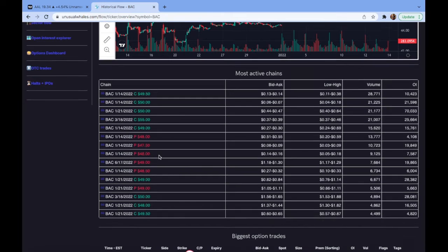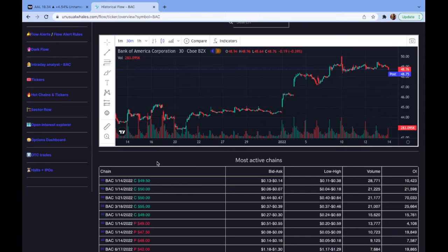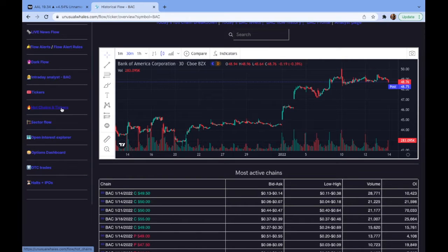So I'm definitely going to keep BAC in mind. That is one on the list of tickers that I like to trade, and it always seems to have a reputable range of bid-ask spread for the smaller accounts we can play.